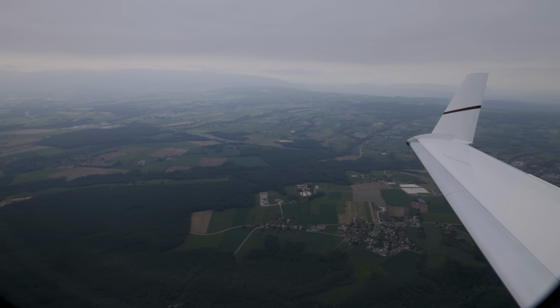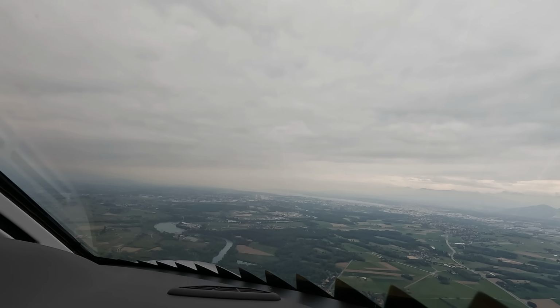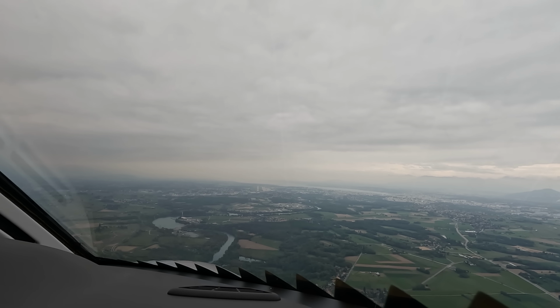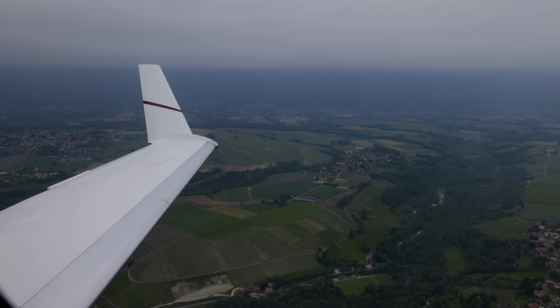Okay, final approach fix. There we go. Gear down, three greens. Speed brake is retracted. Flaps. Speed checks. Check. Flaps are full. November 420 Lima Romeo, wind 040 degrees 9 knots, runway 04, cleared to land. Runway 04, cleared to land, November 420 Lima Romeo.